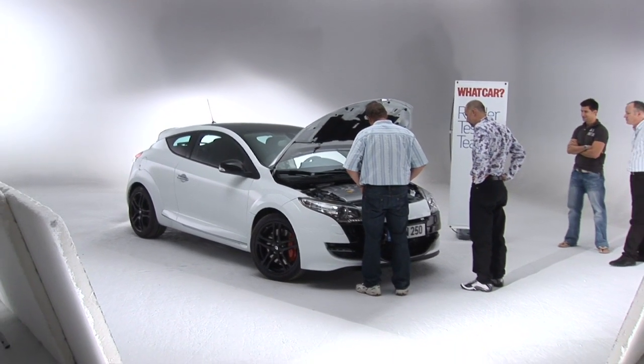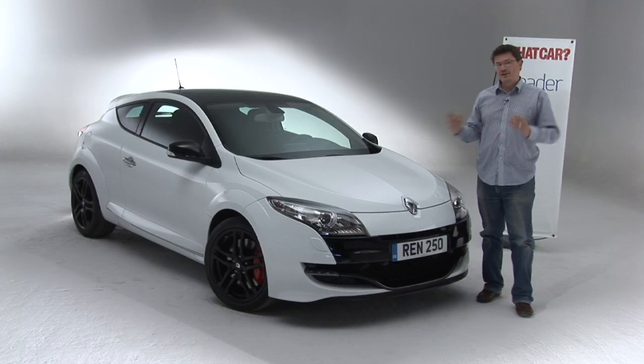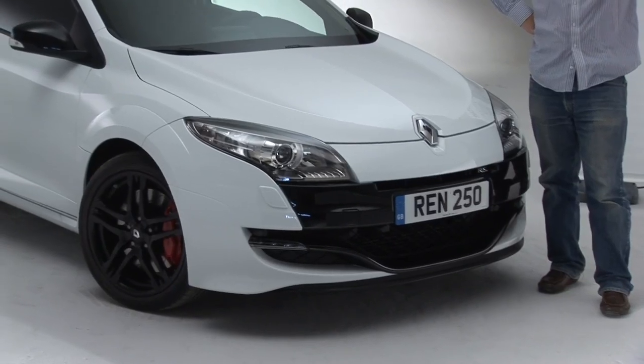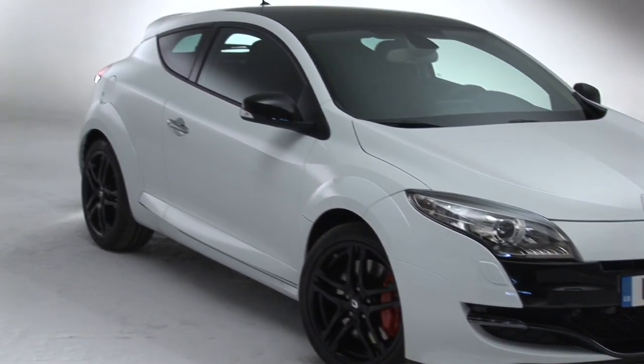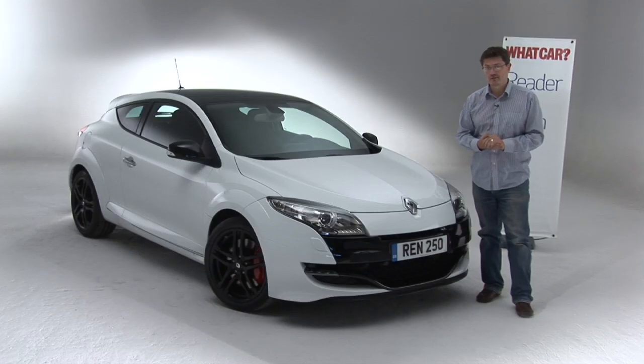In this month's reader testing, we have a high-performance RS badged car, but it's not a Ford Focus, it's not an Audi, and it's not a Porsche 911 GT3S. This is the Renault Megane Renaultsport 250. In British currency, it's got 247 bhp, but has it got what it takes to race to our readers' hearts? Let's find out.